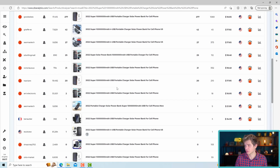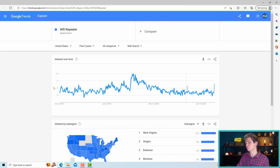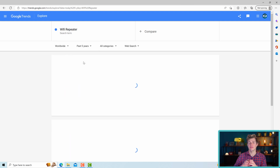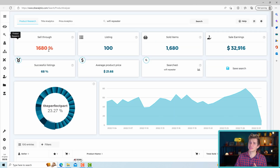Okay. The next product is Wi-Fi repeater. I never quite understood why, but a lot of people buy these Wi-Fi repeaters for offices, for their house, if their house is big and if the modem is far away, and it actually works. It's very interesting to see. That's also a stable trend. It is lowering. You can see here it's going down a little bit, but that doesn't change the demand. It's high.